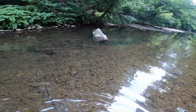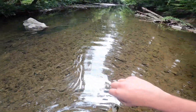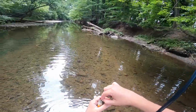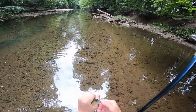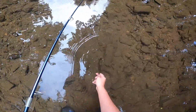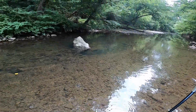First fish of the day, what is it? All right, y'all, it's our Delco staple. The Redbreast sunfish. I mean, these are just in every creek and they're so plentiful. Anybody who fishes Delco is very familiar with these guys. This one's a pretty small one, but he is our first fish of the day.